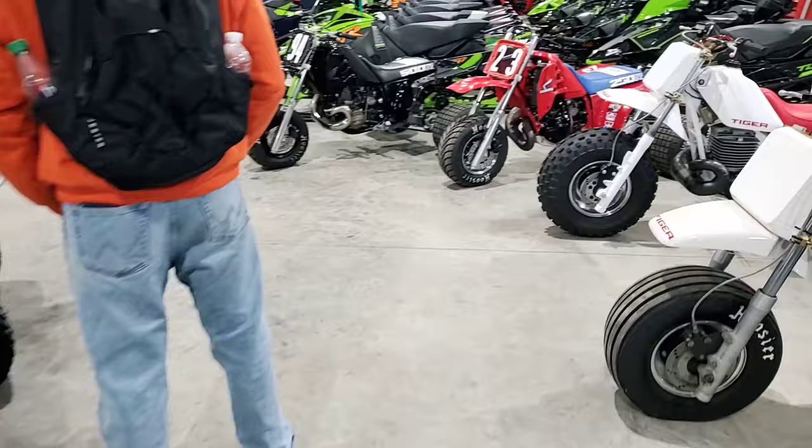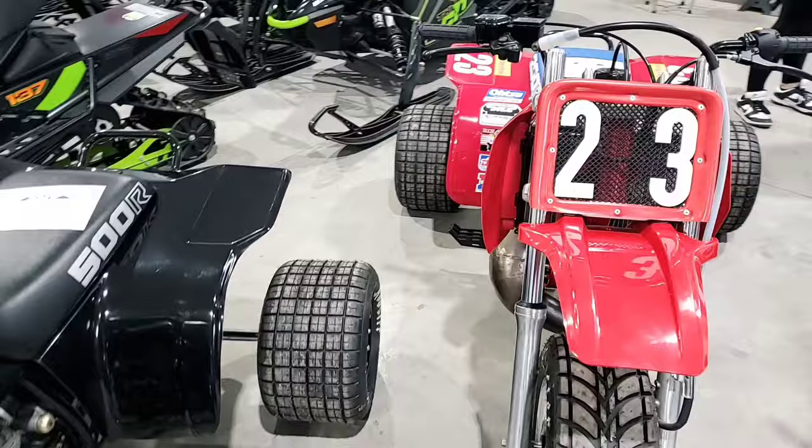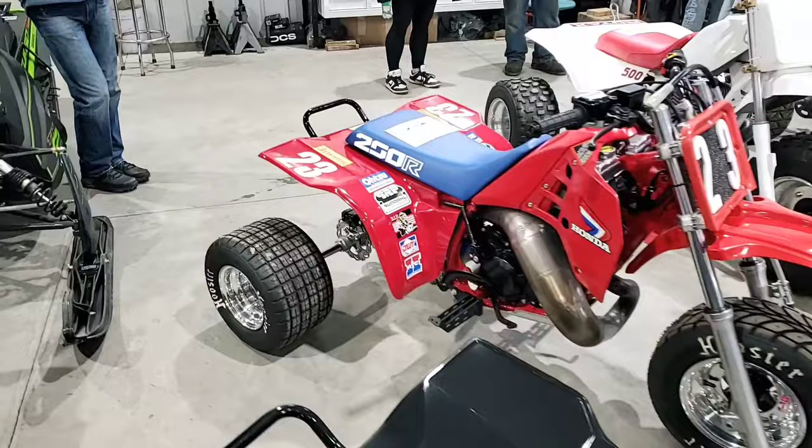And this is my buddy Toby's Mike Coe replica. Is that really a 200? Really a 200. Toby built this with his son. Little father-son project. They did a great job. Short track tank on it. See that?